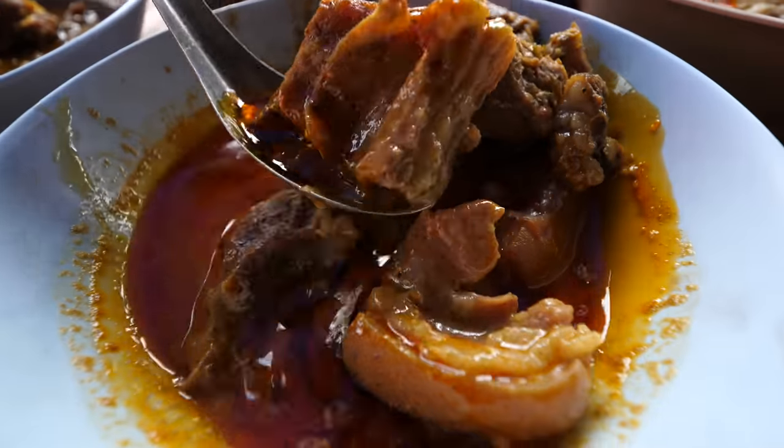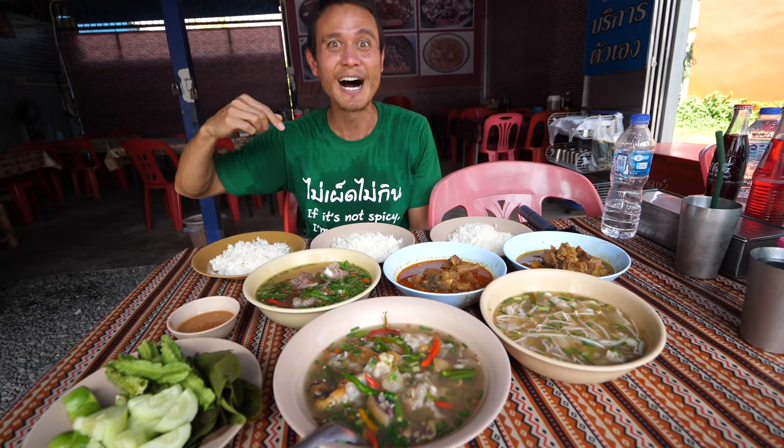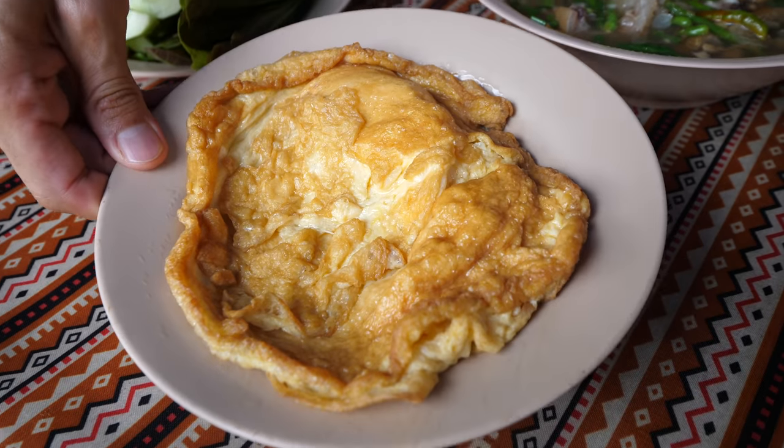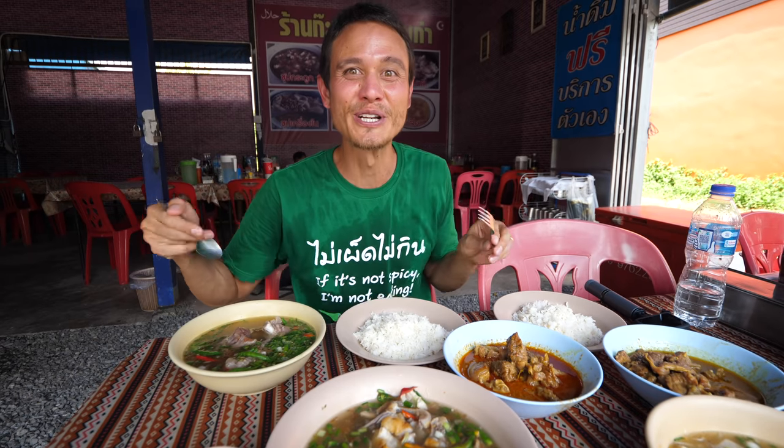The curries here are secondary. Their main dishes, what the restaurant is actually named for, are the soups, especially the bone soup and the hoof soup. And the final touch, could not miss out on the kaijiao, the omelet. Now we've completed this. This is the full spectrum, every dish that they serve.